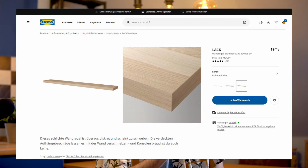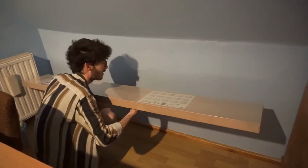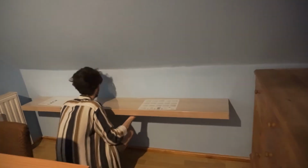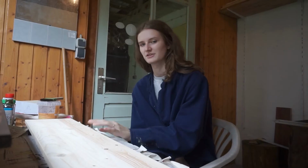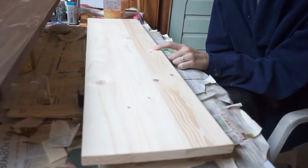Now we bought another shelf from IKEA, which is this one. But because we ordered it online, we were not aware how insanely huge in all directions this thing was. Oh look, I can put my whole head on here. So I don't know if we're even gonna keep this one there. Yeah, we bought another smaller shelf, but obviously this is way too bright for us.